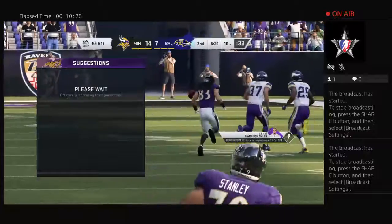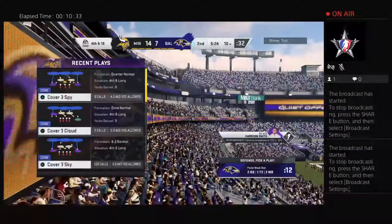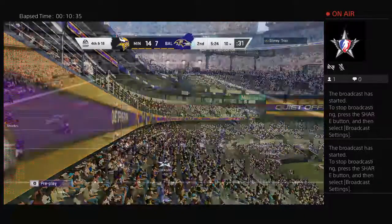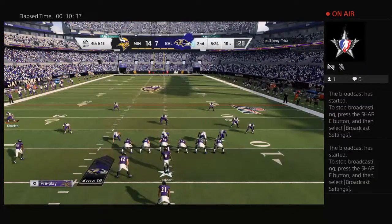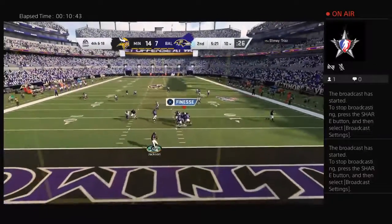Not much going on this drive. Looks like they're going to have to punt it away, CD. And right now, I know a lot of their fans are screaming for the OC to change things up, get away from what he's been calling. Sometimes you just need better execution of the plays that have been called. They'll indeed go for it with Jackson.